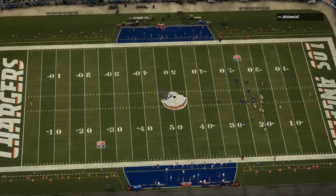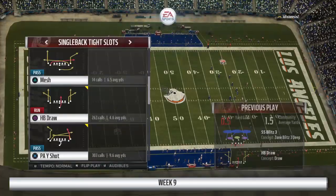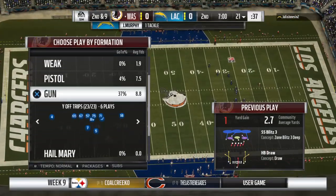I'm Brandon Gaudin. It's Redskin football to begin quarter number 2. They've got a 2nd and 9 to start things out.